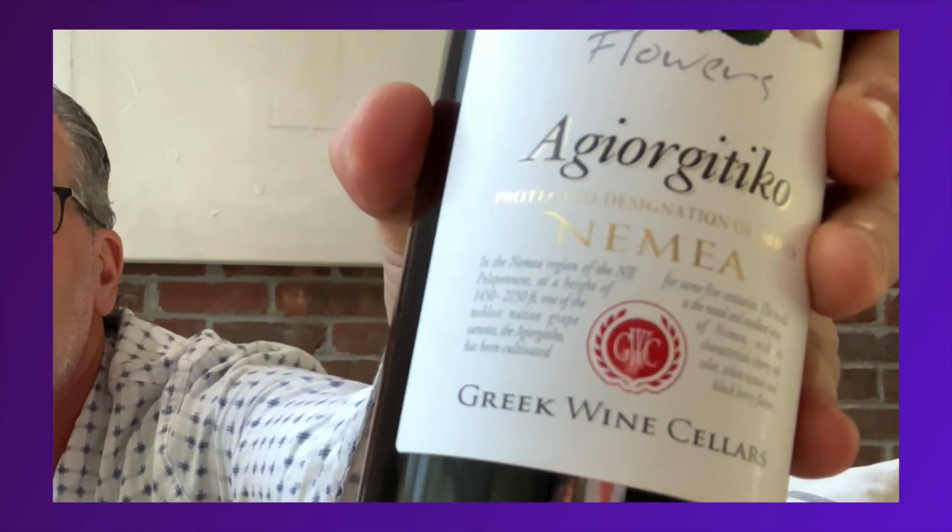As I already did, I will probably mispronounce Agiorgitiko at some point in this video, so please cut me some slack. Agiorgitiko is one of Greece's most important red grapes, and it's grown mostly in the Nemea region, you can see that on the label, in the Peloponnese. If you think sunny hills, ancient temples, and lots of goats, that's what that region is like. And this grape has a lot of history. I think it was favored by the gods, and there is some speculation there.